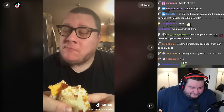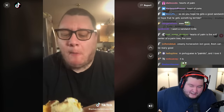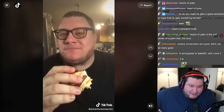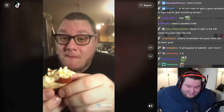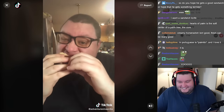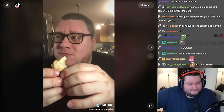Even with everything else, that pretzel bun is still pretty good. But honestly, the horseradish isn't really doing me any favors. The more of this sandwich I eat, the more it's kind of okay. But at this point, it's probably just my sandwich Stockholm syndrome.